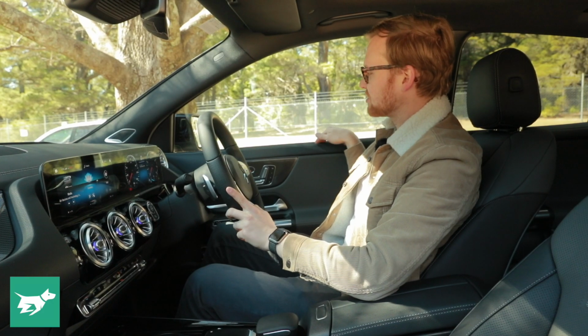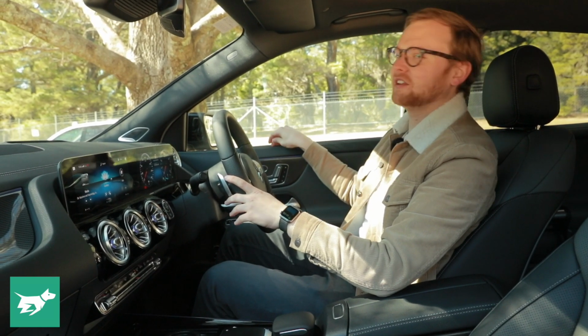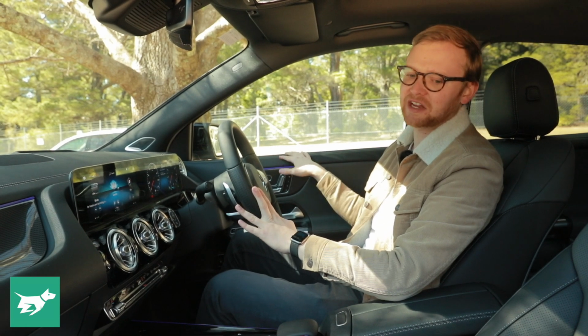We've got this stitched leather-like material on the doors and on the dash. I would say in the GLA, compared to the larger GLB, it does feel a little bit thinner, not completely soft touch. And for me, I tend to kind of rest my arm on the sill on a long drive, so that does in fact matter.